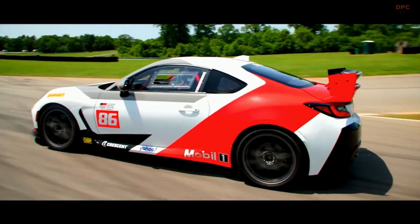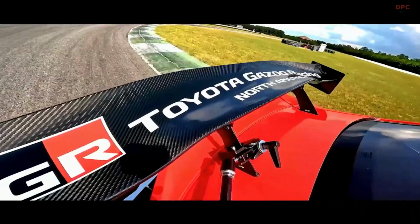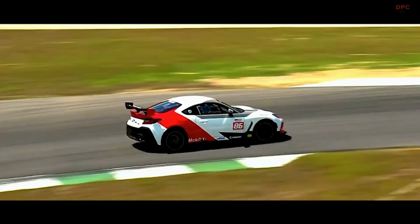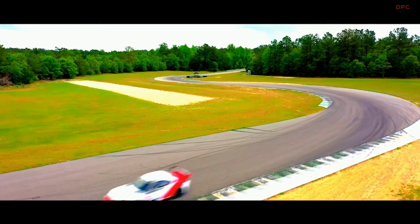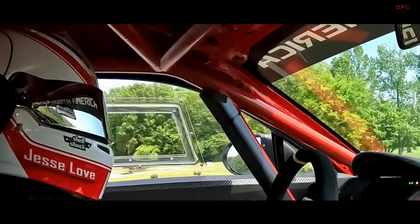Awesome. Now, next year, Toyota will kick off its new GR Cup Series at Sonoma Raceway. The single-make series is sanctioned by SRO America and will feature the GR86. From a stock model, it'll be transformed into this beauty. Now that is an awesome-looking race car.